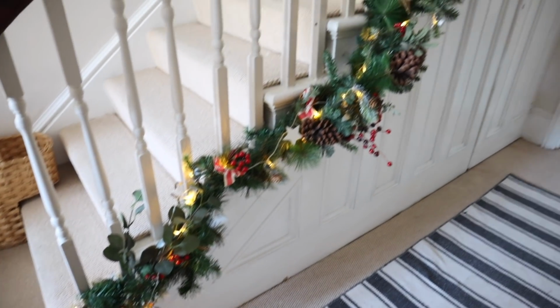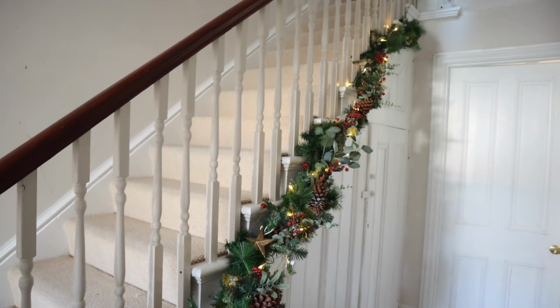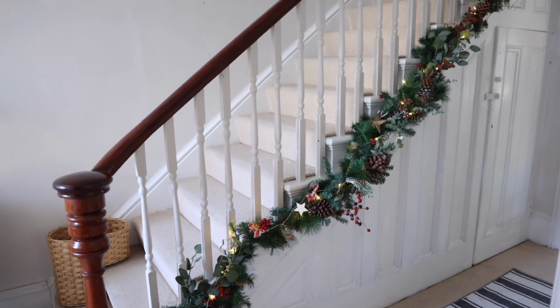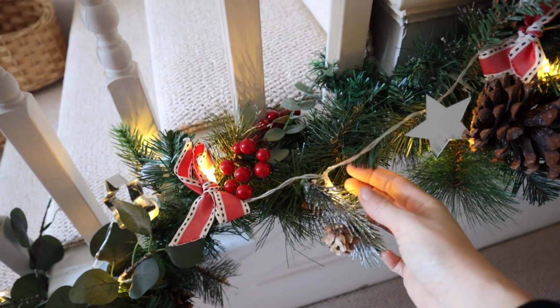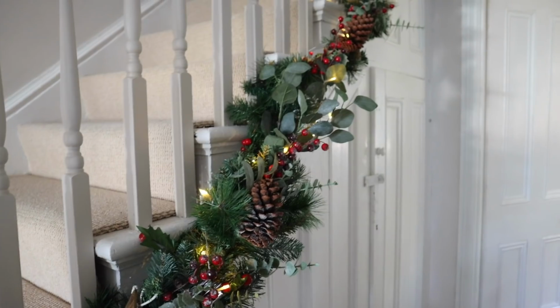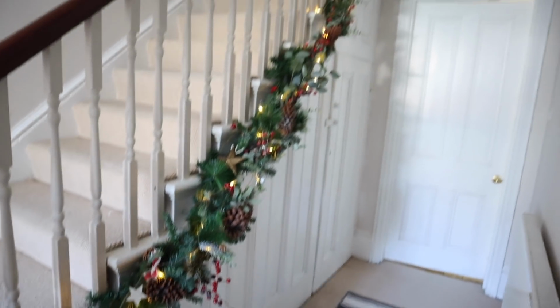Next is the stair garland. This is always one of my favourite parts of the house at Christmas time. I think this old garland used to belong to my nan, and I have borrowed it and thrown loads of decorations and Christmas lights in it. You might recognise these lights because I made them in a video. They're my cookie cutter lights and I didn't have a place to put them, so I've entwined them into the stair garland. I love having this on at night. The lights really brighten up the hallway and it looks so cozy and cute.